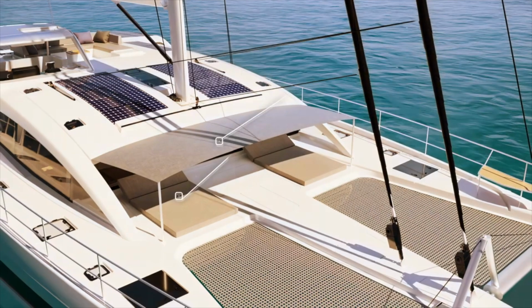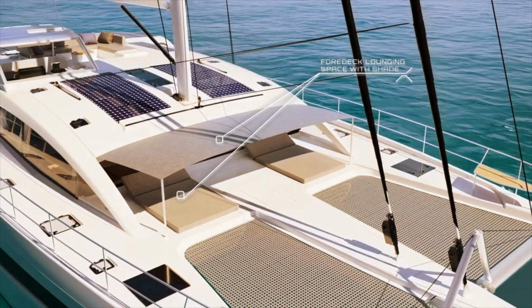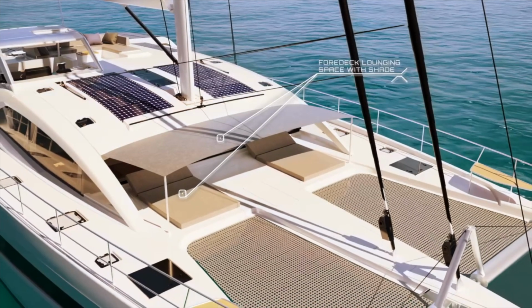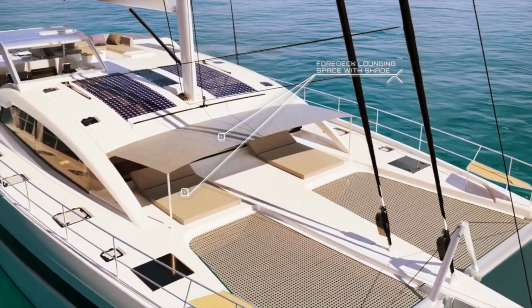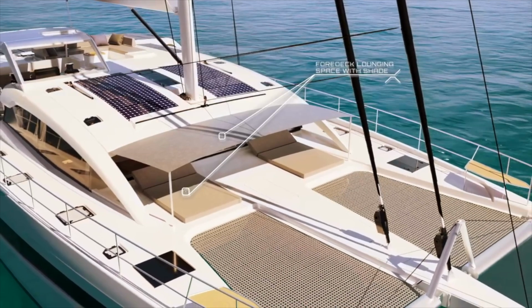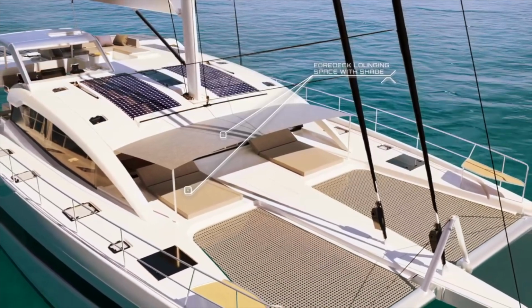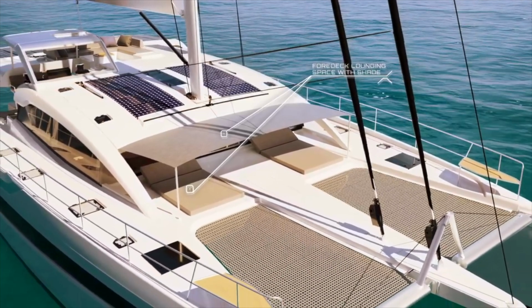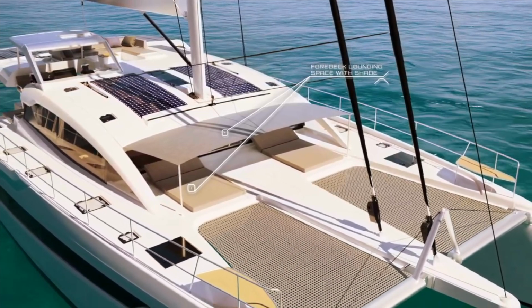Okay, heading on to the bow, you've got this fabulous sunning area and a very nice shade that can be put up there to give you shade and those lovely sun pads. Got beautiful princess seats there. Everything is electric, including an electric furling spinnaker or code 0 all the way out front. Everything is push button right from this fantastic helm.